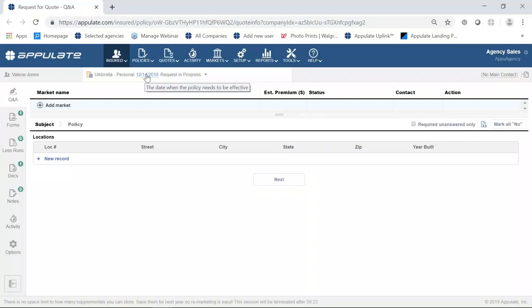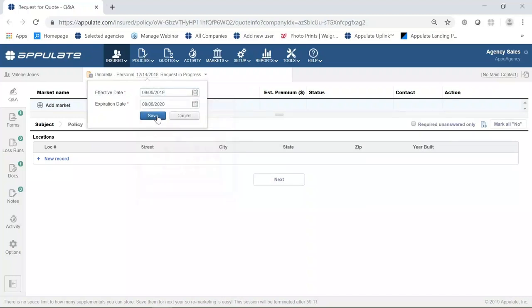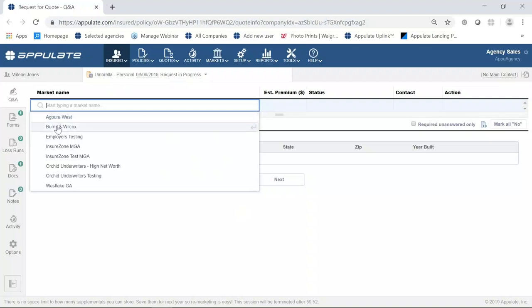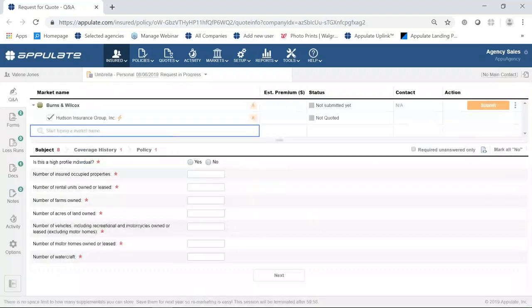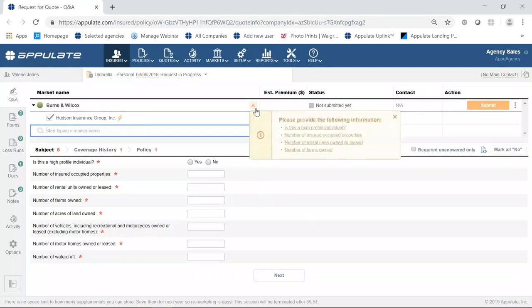You can make updates to your Accord form right within Appulate here. Simply go ahead and click on the date there and choose the appropriate date from the calendar pop-up. So we'll go ahead and choose today and hit save. And now that's updated. So the next step here is to add a market. It wants you to choose the market that you're looking to work with to do the submission for within Appulate. So we've chosen Burns and Wilcox, and to the right-hand side, there's a letter indication that will help guide you through the submission process. So it's going to tell you all of the questions that are missing and required.